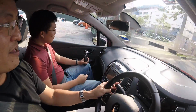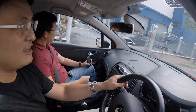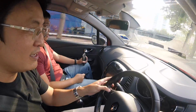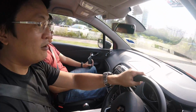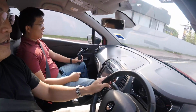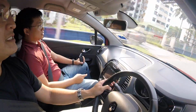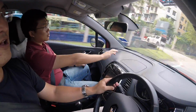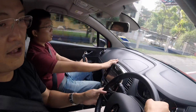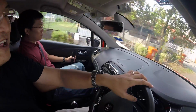Straight. Sorry, I can never get your home's direction right. Never mind, it's okay. Ayo, the turbo lag, man. Very tidy front handling, very good steering. Okay, in front there, turn right. Yeah, turn right. Very good.